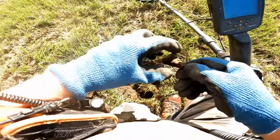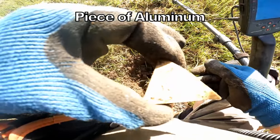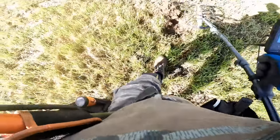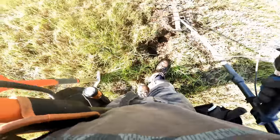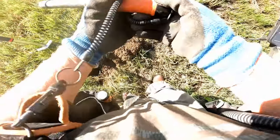Big piece of aluminium. That's what that is, 75. 48. Thank you. It's in the sod. Not looking good when it's in the sod. Yeah, bet you this is junk.